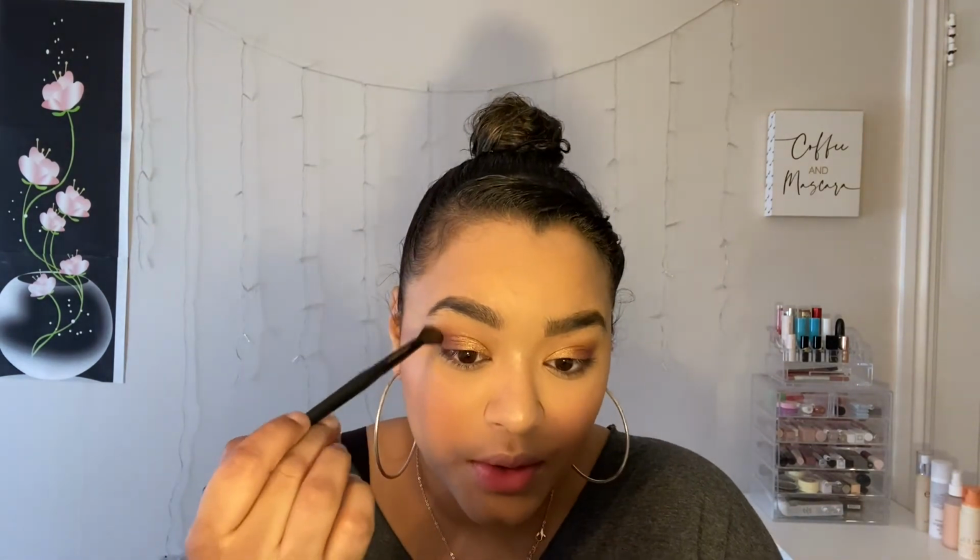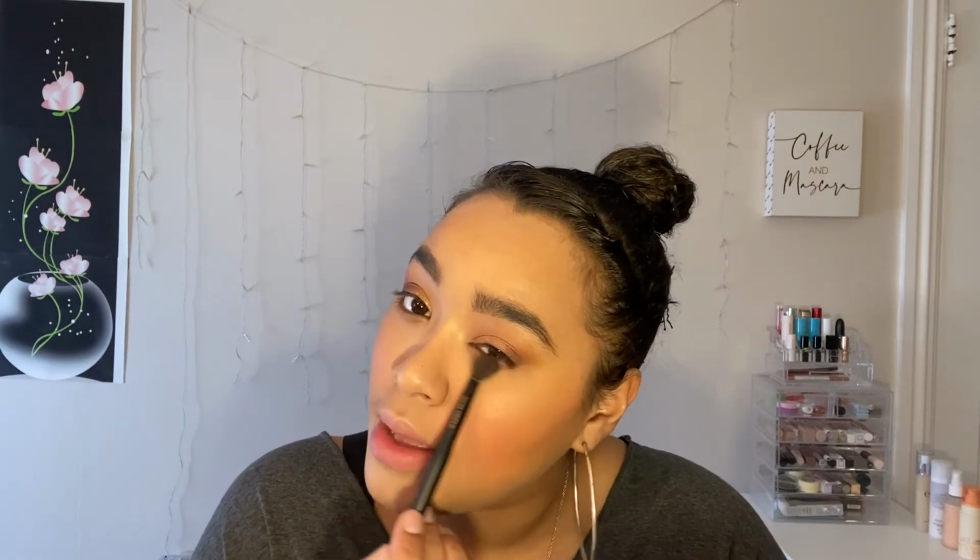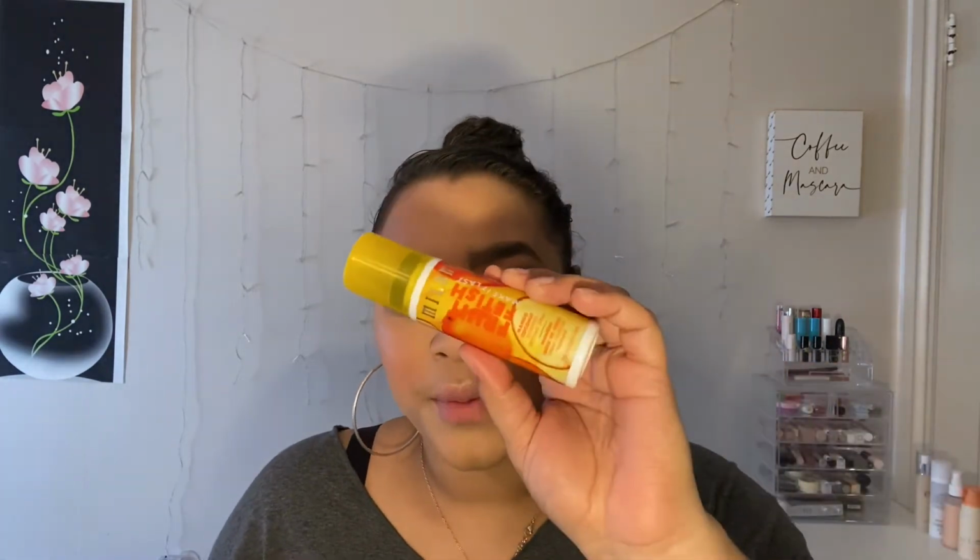And then I'm just gonna go back with the first shade Pressure and blend out the crease a little bit. My outer corners aren't quite even, so I'm gonna try to just keep blending them till they're a little bit more even. And then Pressure I'm gonna put on the lower lash line as well, yeah. The ugly lower lash line face. Okay, then before I do mascara or anything, I'm gonna go back in with the Make This Makeup Last, baby.